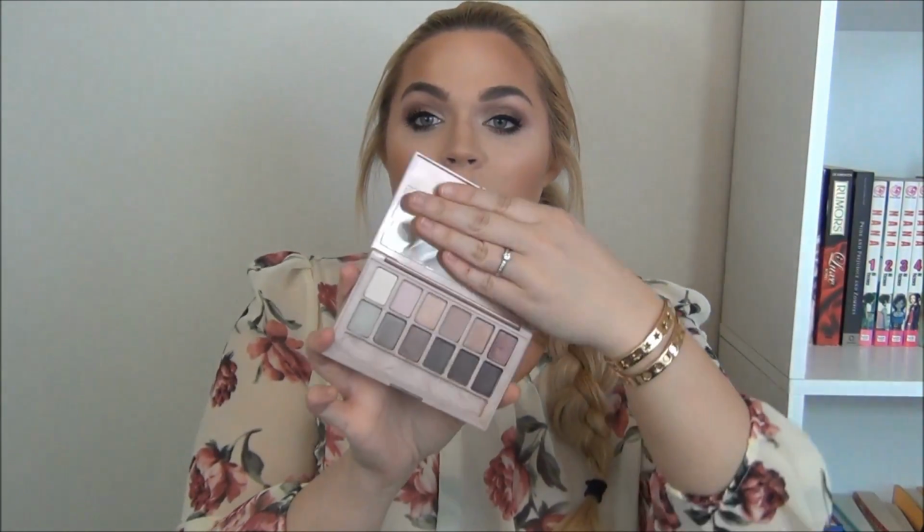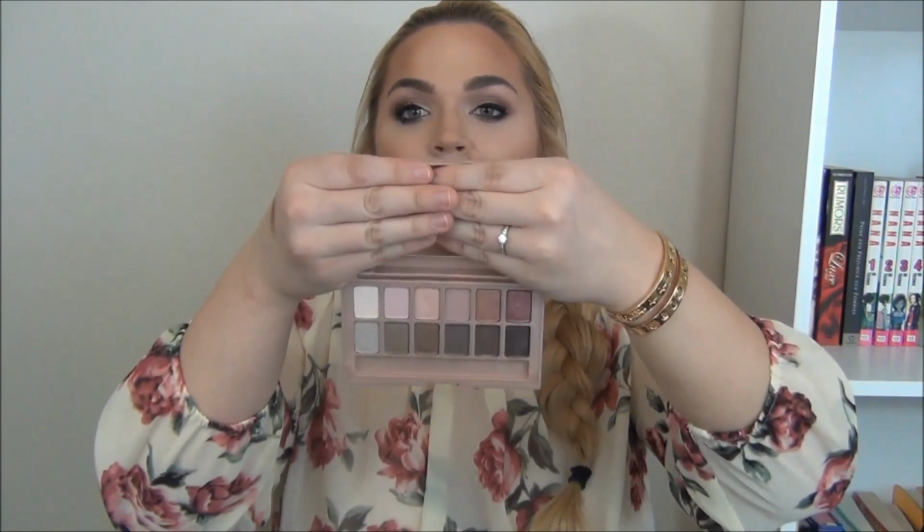This is the Maybelline Blushed Nudes palette, and I really, really like it. It has a mixture of really rosy shades and then cool tone colors. I don't typically wear either rosy tones or cool tone shades, so I thought this would get me out of my comfort zone and into something new. And I loved it so much. I really like this palette, and I can't wait to show you my look using it.